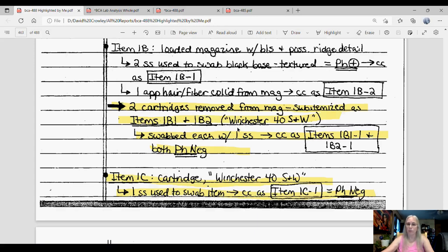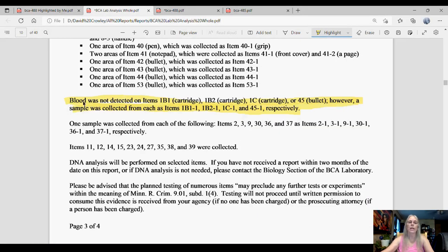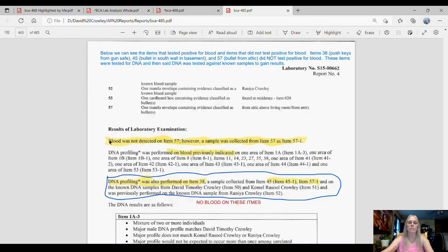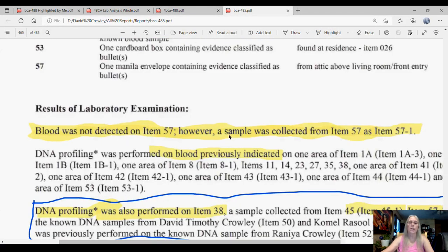They had the bullets from the cartridge. They had the cartridges from the magazine. They swabbed them, no blood. Blood was not detected on these items. However, a sample was collected. No blood on 57. Blood was not detected on 57. However, a sample was collected. I'm going to stop sharing my screen now.